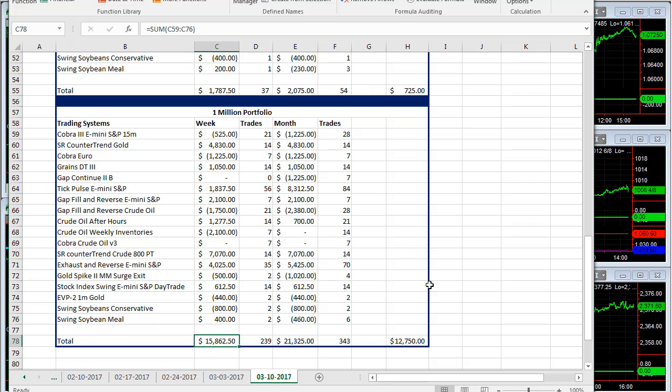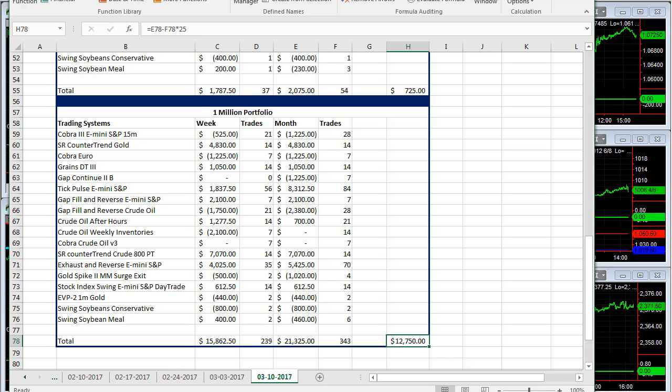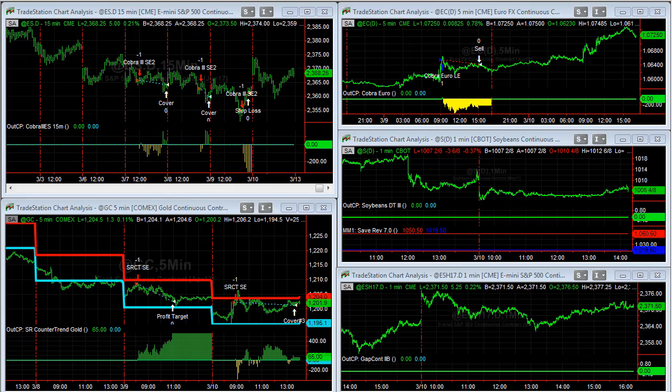So the $1 million portfolio is up 15,862.50 on the week on 239 contracts traded, and 21,325 on the month. If I said the month, I meant the week over here. This is the month. And this is the month with slippage and commission, 12,750. So those are the portfolio results for the Capstone Trading Systems portfolios.